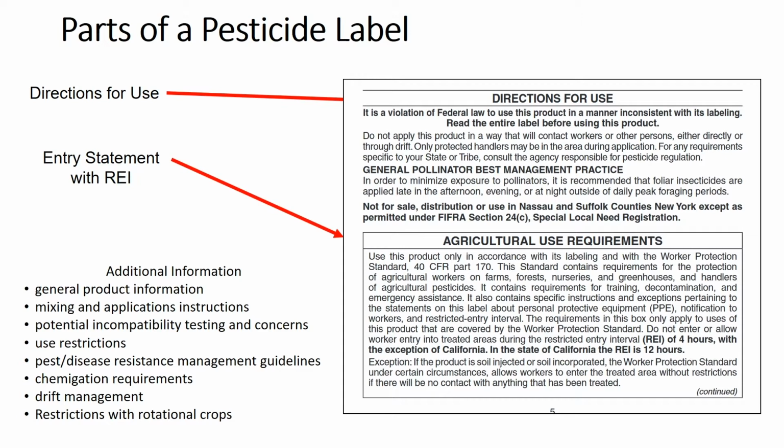And it's much better to do it in a small case scenario like that rather than to have gallons and gallons of this product that's not going to work very well at all. Not to mention the money we've just thrown away by not doing a simple little jar test for compatibility. Also, what's going to be on here, pest and disease management. I mean, the pest that we're actually going after, a specific chemical may not control it.